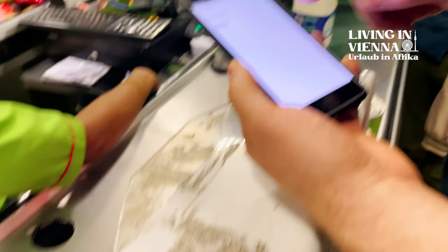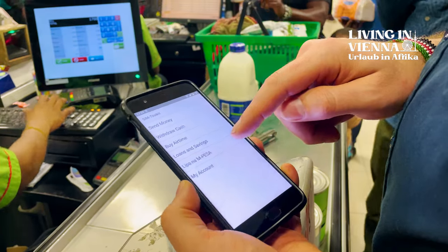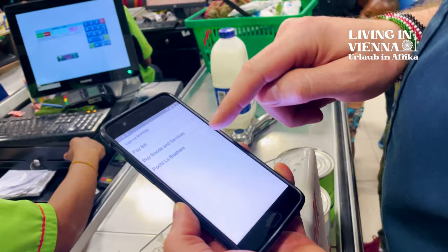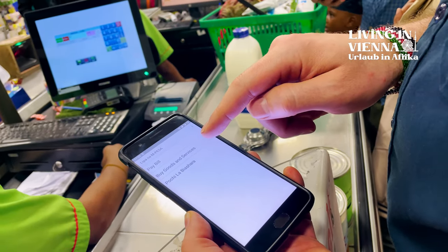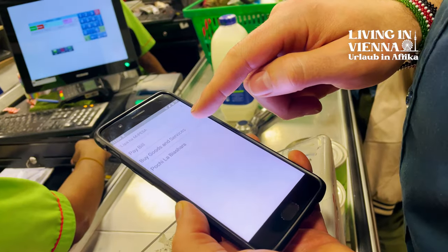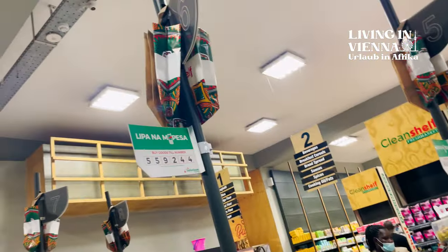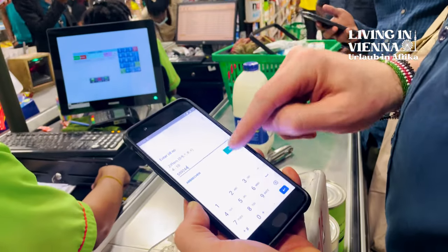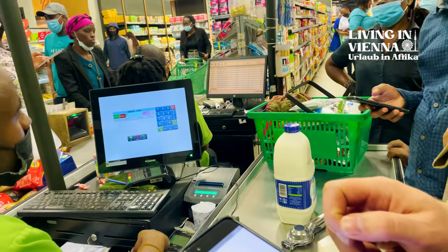You go to SIM Toolkit. You go to M-Pesa, go to Lipa na M-Pesa. And then there's pay bill. Goods and services, or pay bill? Buy goods. Yeah, buy goods. So it asks for till number. Here goes the till number. So we just enter that here. And then amount. How much is it?